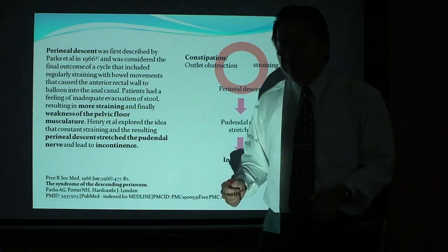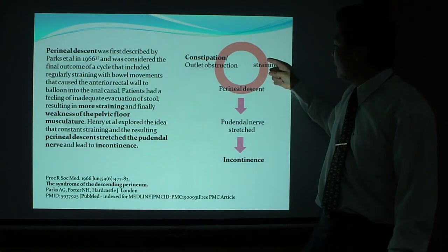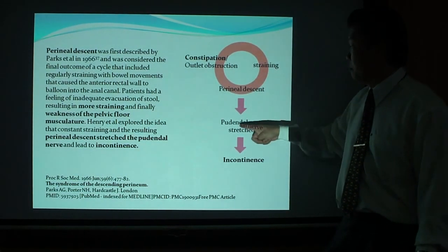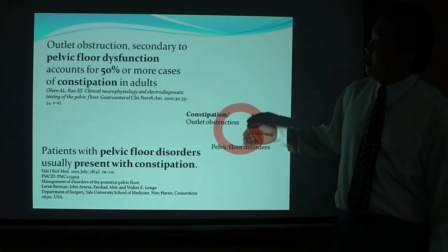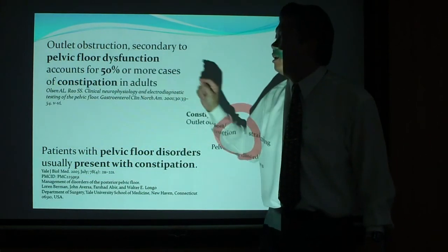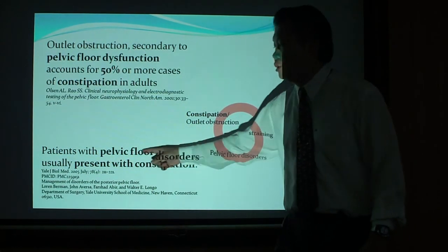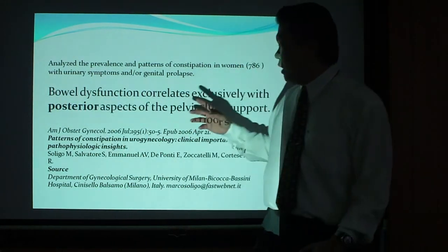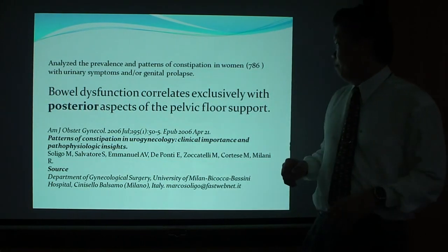Descent is also not new in the medical world. In 1966, Parks described that constipation and straining lead to pelvic floor descent. This was explored by Henry to explain that further descent will stretch the pudendal nerve and can even cause incontinence. It started with constipation leading to incontinence. Pelvic floor dysfunction is found to be responsible for more than 50% of constipation in adults. Patients with pelvic floor dysfunction usually present to the clinic as constipation. Professor Marco Soligo has found that bowel dysfunction is closely related to the posterior aspect of pelvic floor descent.